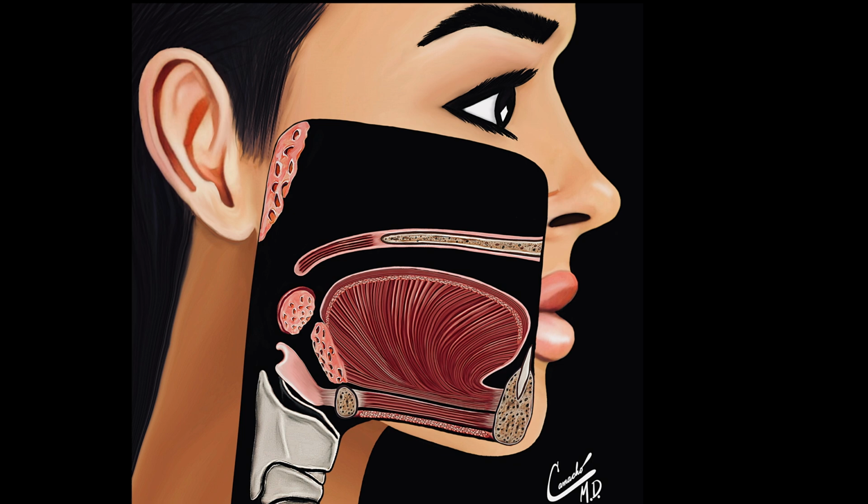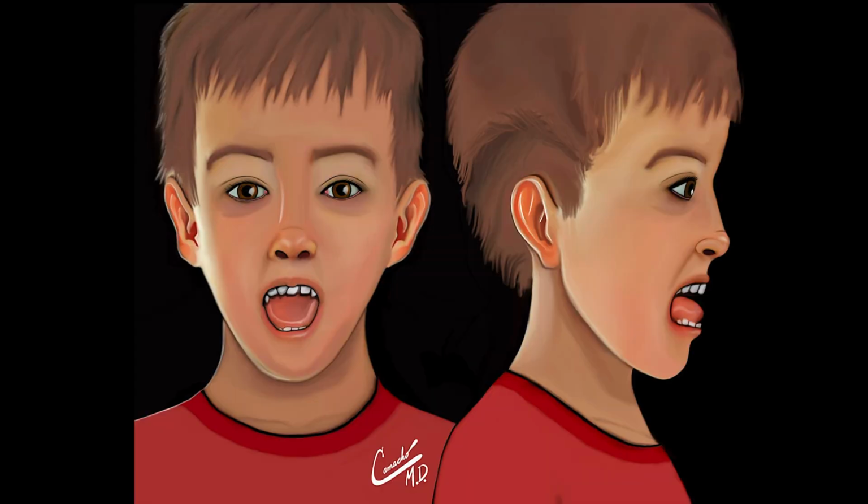You could develop a high arched palate. Sometimes they'll have allergic shiners under the eyes on both sides. This could be a sign of congestion.